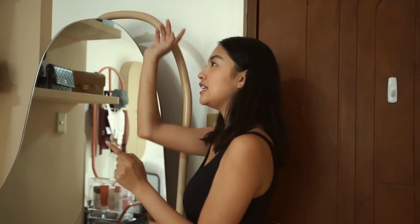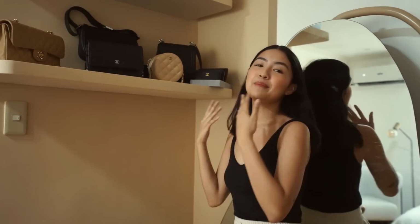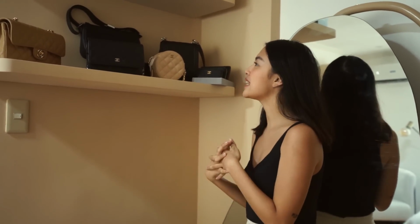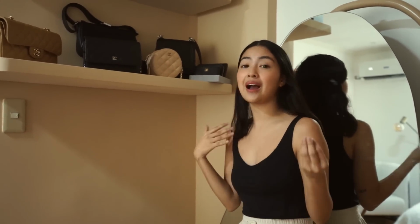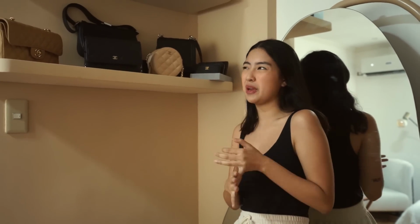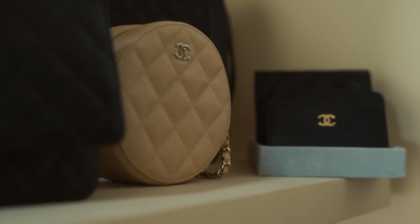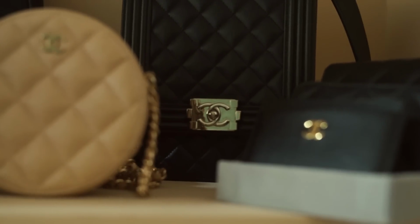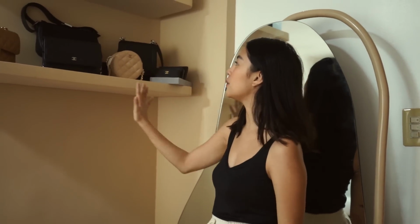And then moving on, andito yung shelf ko for my bag. So ayan, as you guys know, medyo marami yung bags ko. Pero I decided na ito na lang yung ilagay kasi kapag nilagay ko sila lahat dito, parang ang kalat nila kasi iba-iba yung color, iba-iba yung size, yung shape. So I decided to put na lang my Chanel ones na black and beige para mas malinis pa rin silang tignan. I have some few more bags coming, so very excited to share that with you.